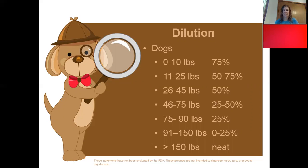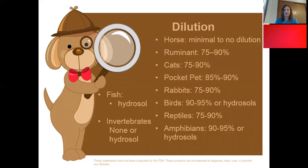Like I said, this gives you a little indication based on weight. And here's some other information for other animals. Like the horse, that was really interesting: minimal to no dilution, but it makes sense because they're so large. Cats dilute 75 to 90% of what you would use for a person. That's huge. So like we said before, with cats make sure you're doing your research, and I'll give you some hints on where to find that information.